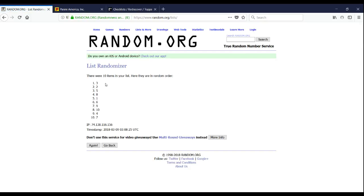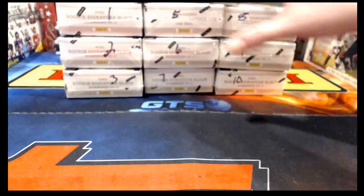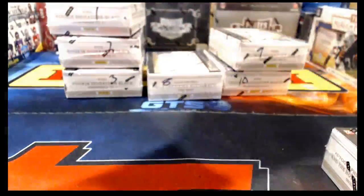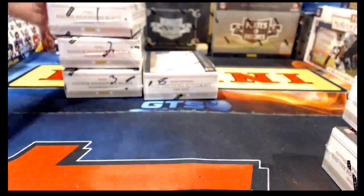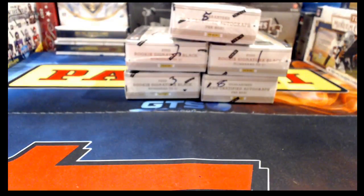All right, so it looks like we're going to be opening boxes 3, 2, 5, 8, and 1. So 1, 2, 3, 5, and 8 are the ones we're digging into tonight. That's not too hard to pull out of there. All right, so here are our 5 for this evening. The other 5, of course, will be opened in the next break.